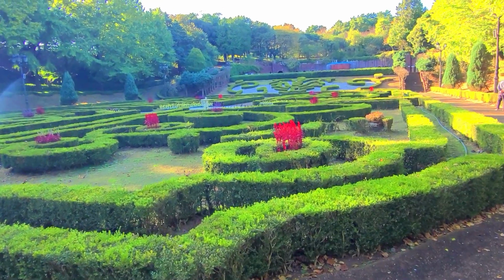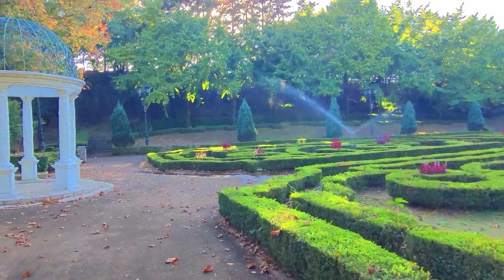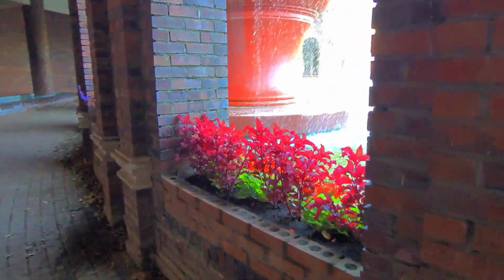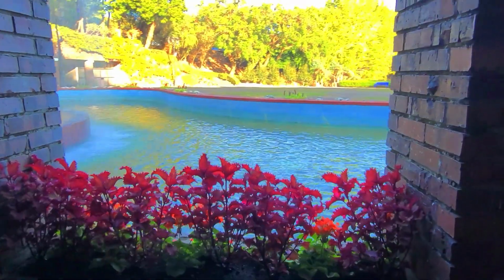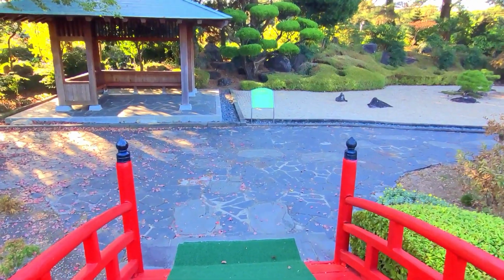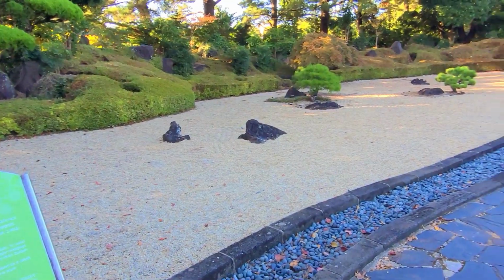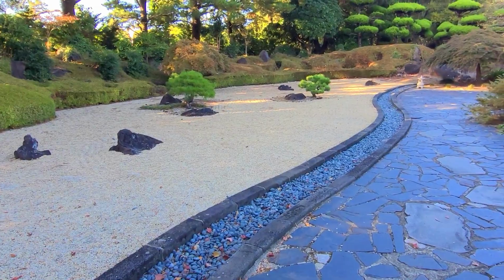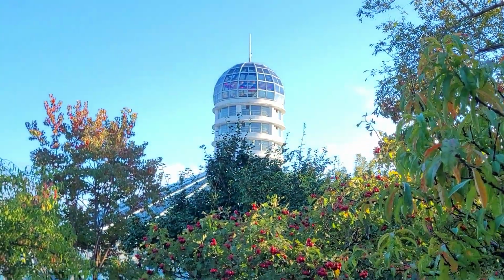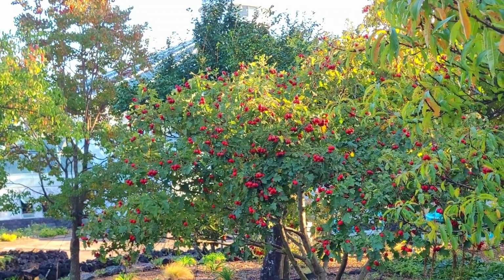But they also have different style of gardens outside, like this French garden or this Italian garden. Let's also not forget about the Korean one, and of course a Japanese one with a stone garden. But there are also many other gardens which are showing, for example, the origin plants from Jeju Island.